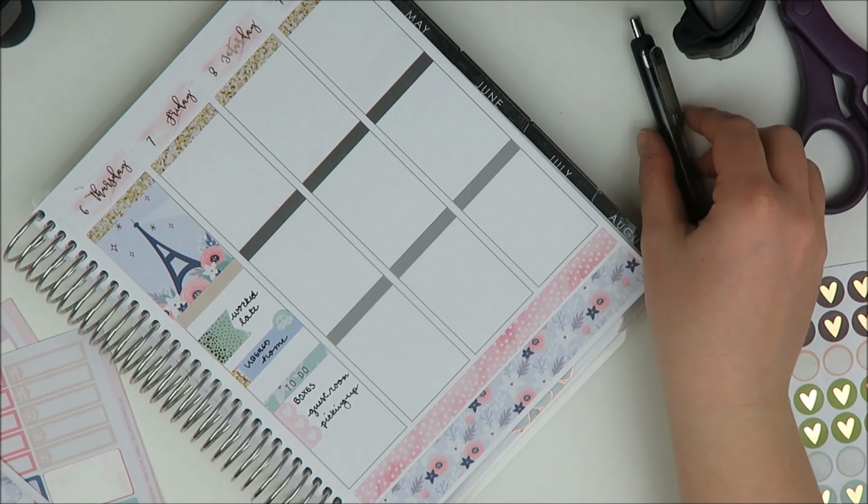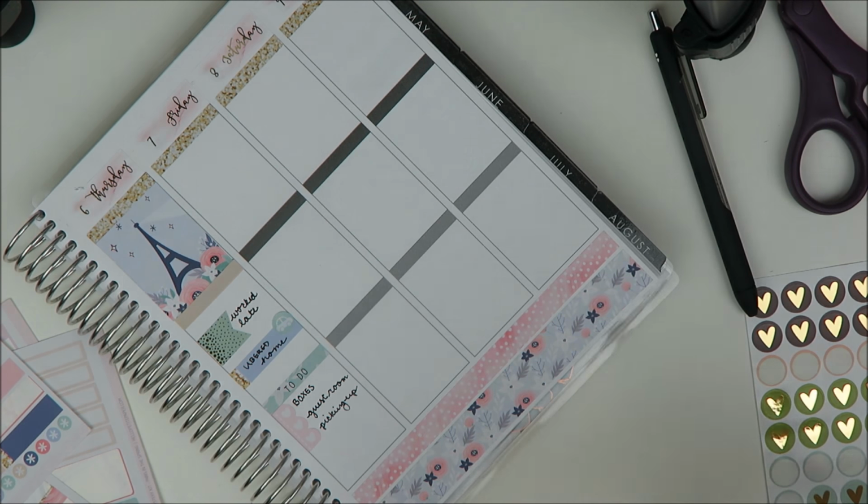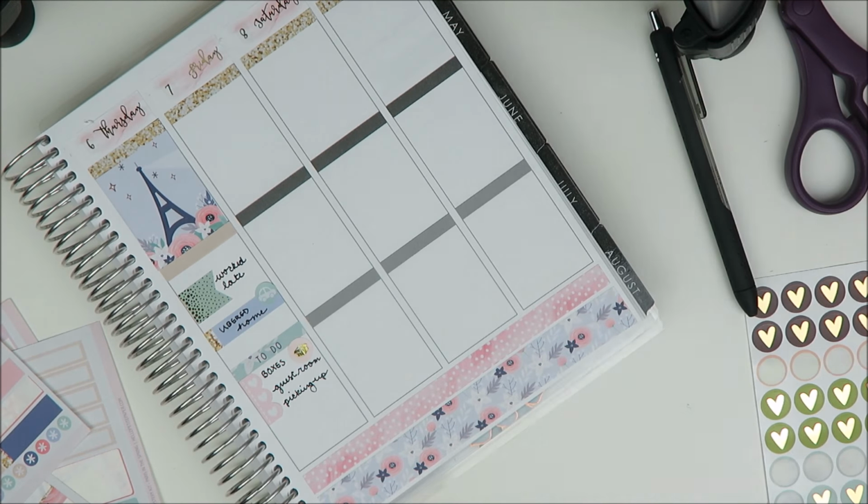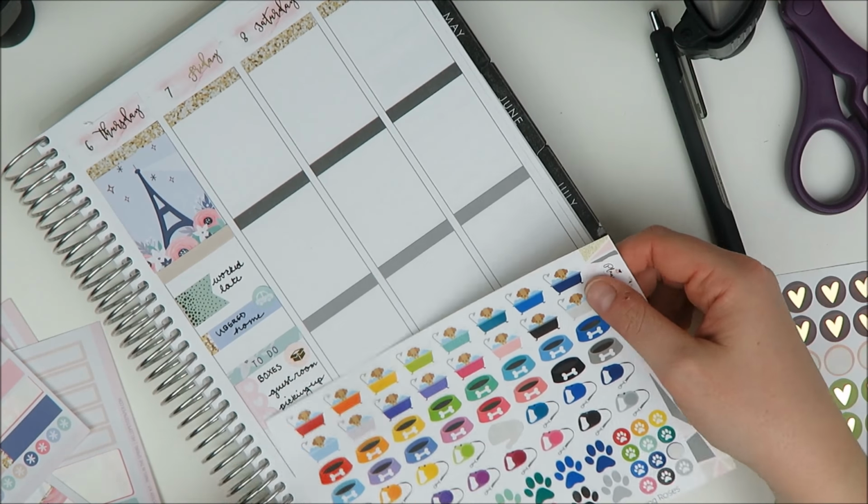And then that night I had some little to-dos to do. So I just made a little to-do list with the cut down scalloped hearts, and I'm taking a Planning World little foiled box sticker next to that just to add a little bit of that foil.